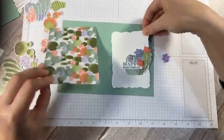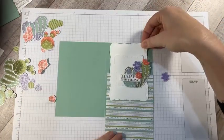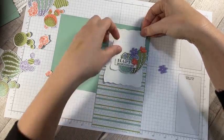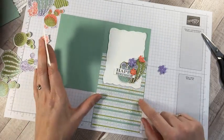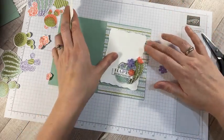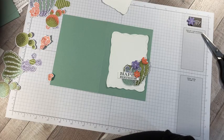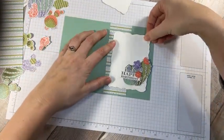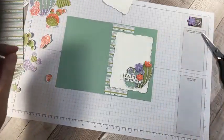I'm not sure about this background. Maybe take a bit off, maybe half, or get rid of that. Something's not quite right. It's a bit heavy. Maybe half and half that way. Let's trim it in half that way. So kind of 2 inches. Let's have the pattern coming out that way. It just needs something, it looks a bit too heavy. Better. Do we like the cutting around?